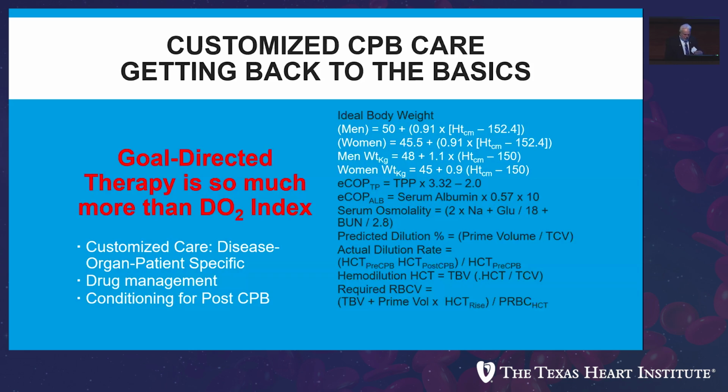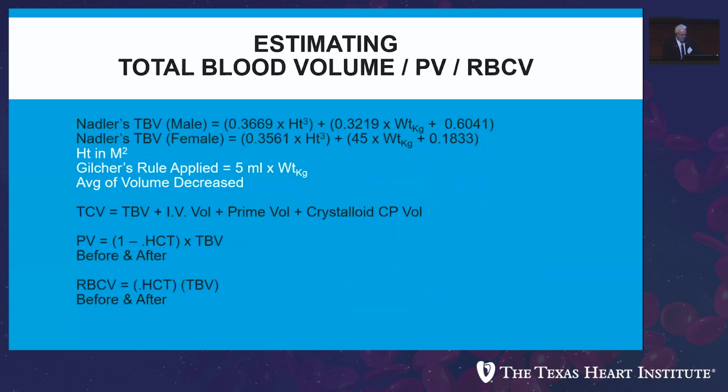I don't have time to go through all of this, but I have a high interest in estimated colloid osmotic pressure. We used to have an oncometer in the operating room, and you could measure the colloid osmotic pressure of your prime and the patient, but somebody didn't think that was a good idea to continue, and it fell through the cracks. But I'm real interested in the actual versus predicted dilution rate, and you can see how we calculate this. And I calculate all this stuff prior to the patient entering the operating room.